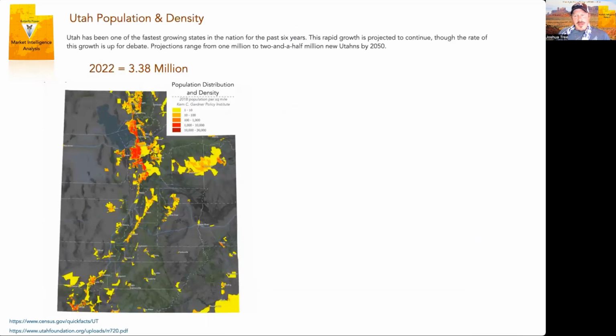So looking at population and density, Utah's also been one of the fastest growing states in the nation for the past 6 years. And that rapid growth is projected to continue, and that rate is kind of up for debate, but projections range from another 1 million to 2.5 million new Utahns by 2050.